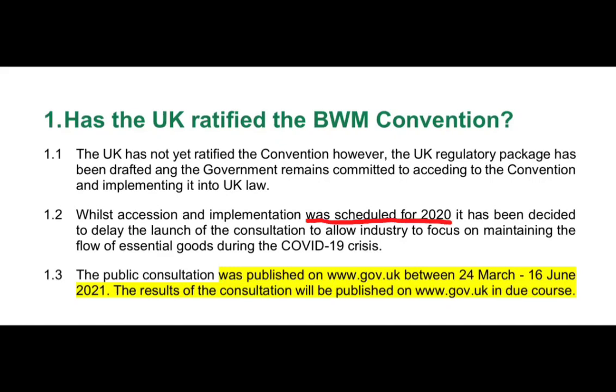But because of COVID, there was a delay, and they decided that now we are going to do it in between 24th of March and 16th of June 2021. Now you see, the Ballast Water Convention came into picture on 8 September 2017, right? But the UK had not ratified that. So the UK actually waited, let us draft it, present it to government, get agreement, and get it into a system, that is, into UK law. But because COVID happened, it got delayed, so then they came out and said that we are now going to ratify it, or get it into our UK law, in between 24th of March and 16th of June 2021. Okay, right?